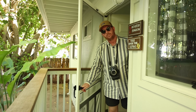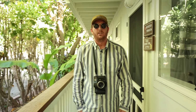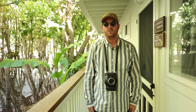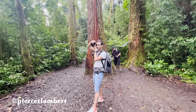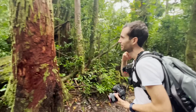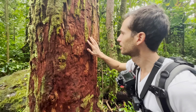Aloha, we're here in Hawaii with a few faces you might recognize from the YouTube machine. We got Pierre T. Lambert, who you're supposed to whisper his last name. This week on Pierre in the Wilderness, we photograph a tree. The color is beautiful. Look at it. This is kind of reddish. What's it taste like? Green.